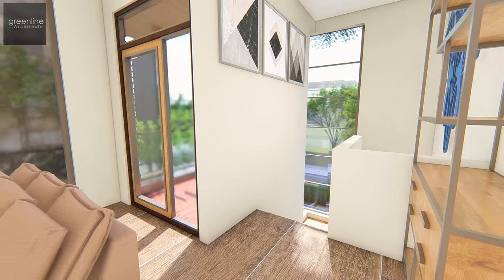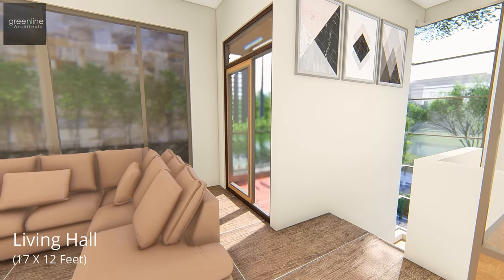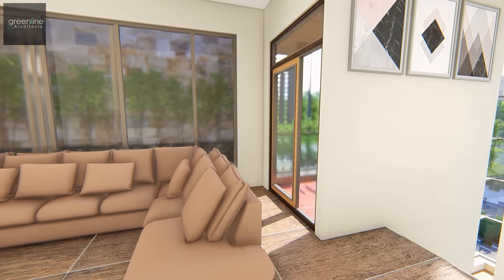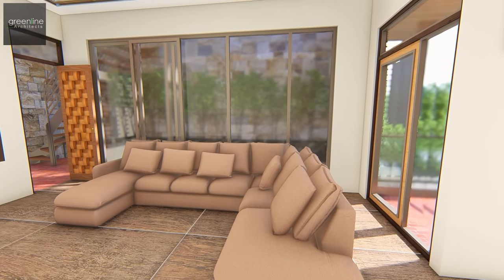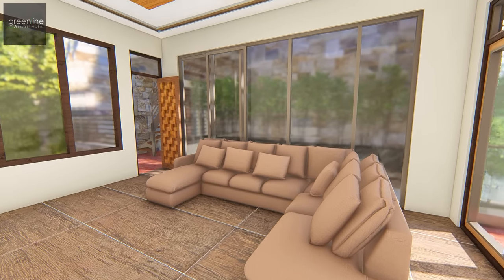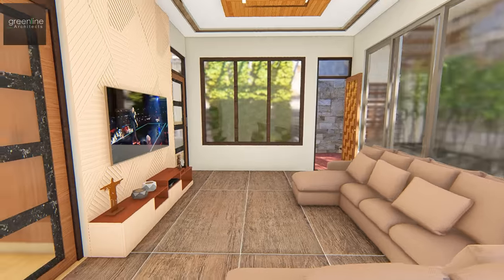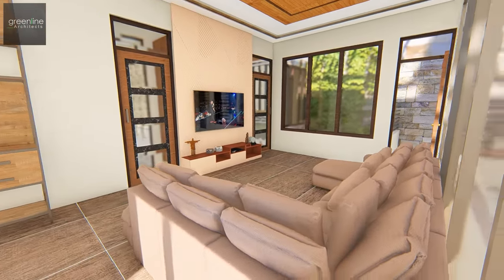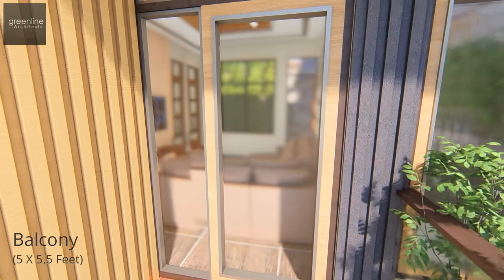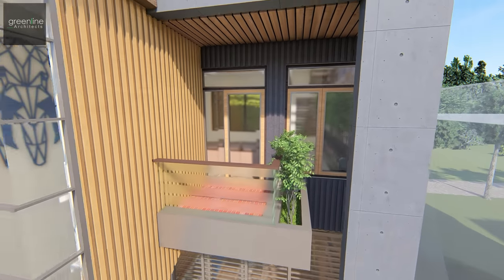The first floor caters to a family lounge and two bedrooms with attached dress and toilet. All these spaces are wrapped around the balconies, which symbolize the exterior with its introverted scheme.